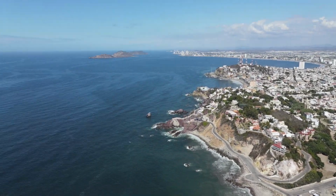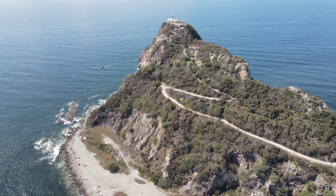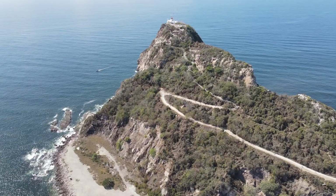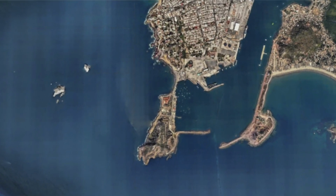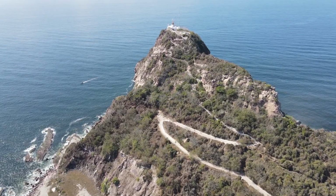The next morning, we went the opposite direction from the city to see Cerro del Creston, which is the highest point and southernmost hill within the city of Mazatlan. The peak is geologically an island, but the government has built up a stretch of land through pavement and rock placement and now considers the peak part of the mainland.